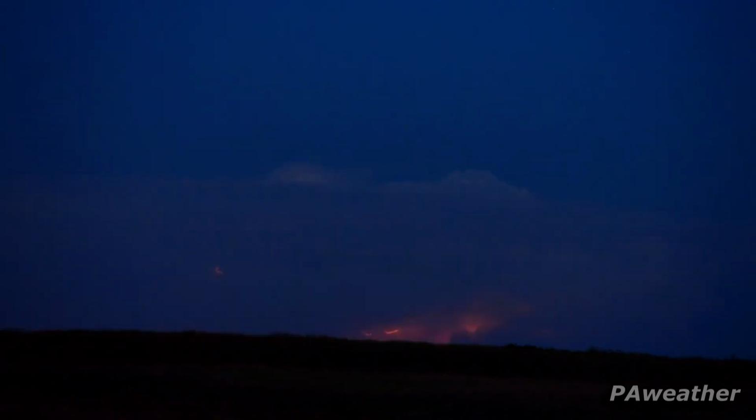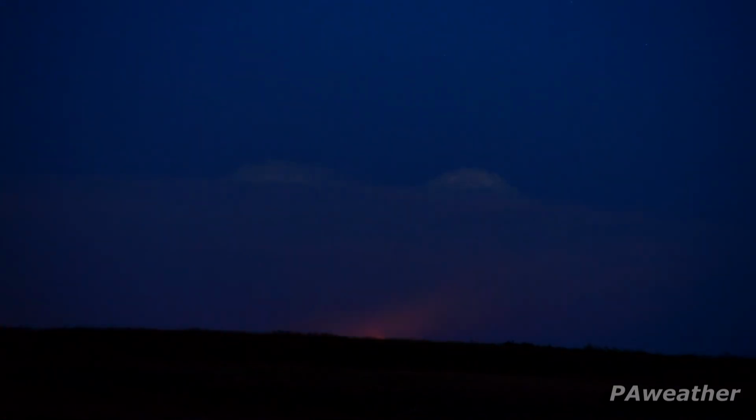Then, way out over the eastern horizon, some other supercells that had appeared earlier in the evening started showing off too. With this eerily beautiful display, we wrapped up an incredible day of chasing storms.